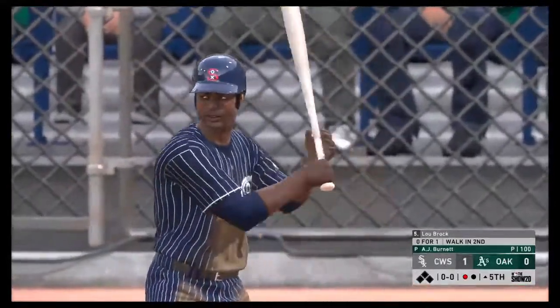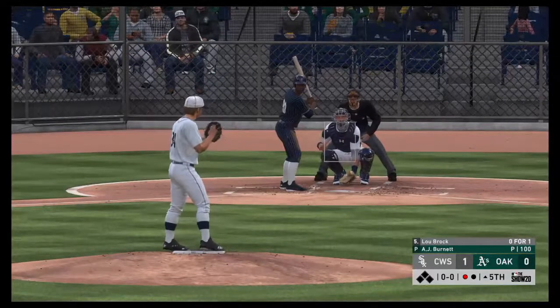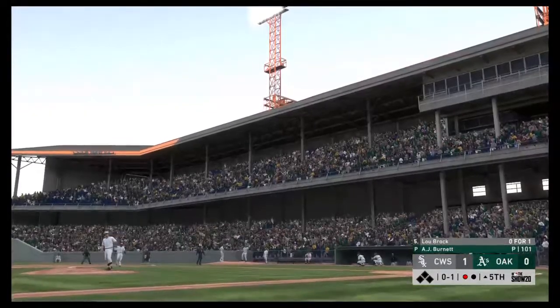Digging in once again, Lou Brock. It was a flyout for him in his last trip. First pitch of the at-bat. Trying to lay one down here, but he misses strike 1.